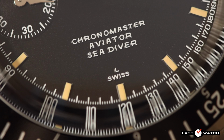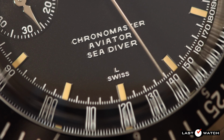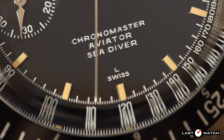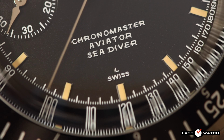Above the 6 o'clock baton is the watch's designation, Chronomaster Aviator Sea Diver, and below this the letter L and Swiss, which I think points to the Swiss Superluminova rather than to the watch being Swiss made. Something I'm sure that Grenchen should be boasting about. You can draw your own conclusions.